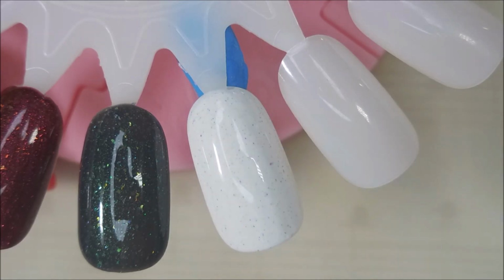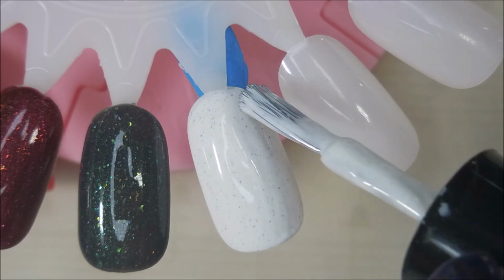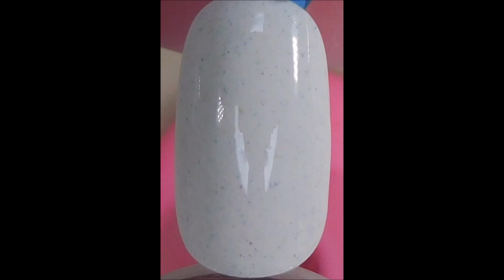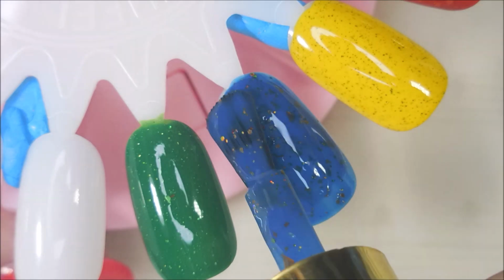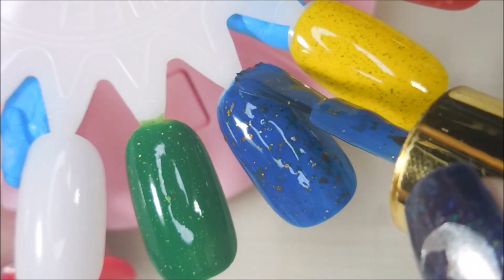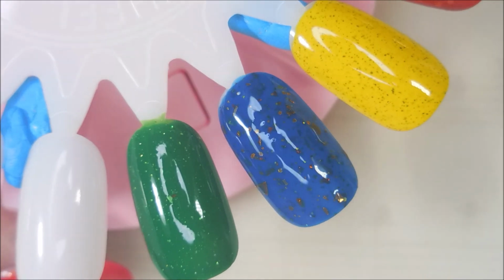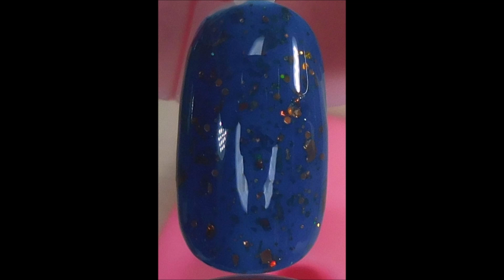And I really enjoyed these. And I thought it was really sweet that she tossed in an extra to my order. And you always love getting any kind of little bonuses. Really, really like these. Can't wait to wear them, of course. Look at that blue. That blue is just, oof, lovely. It's like copper flakies in there or something. Stunning. Love it.